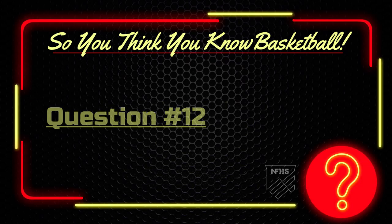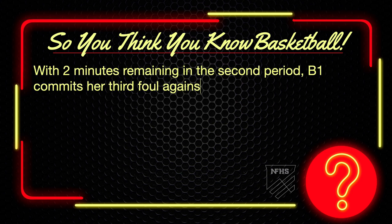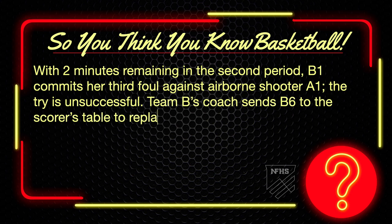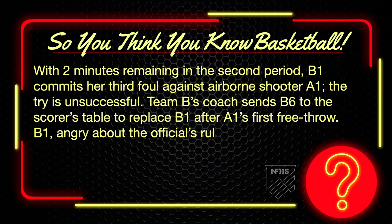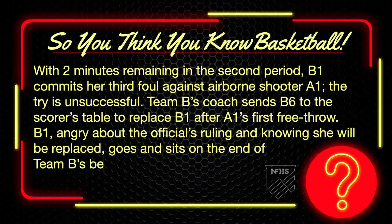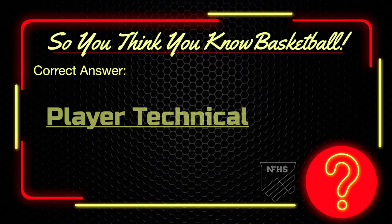Question 12. With 2 minutes remaining in the second period, B1 commits her third foul against airborne shooter A1. The try is unsuccessful. Team B's coach sends B6 to the scorer's table to replace B1 after A1's first free throw. B1, angry about the official's ruling and knowing she will be replaced, goes and sits on the end of Team B's bench as the foul is reported. Player technical foul.